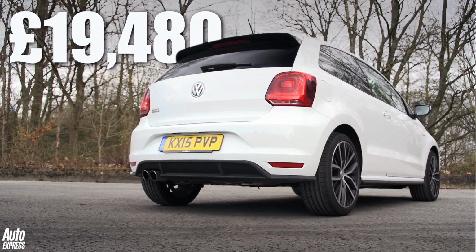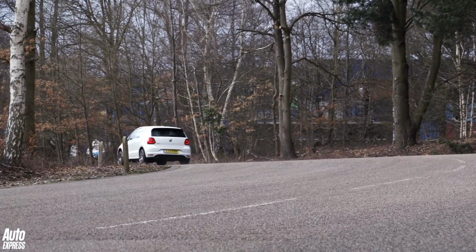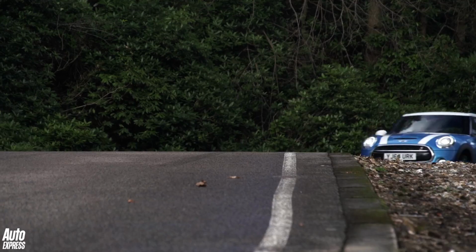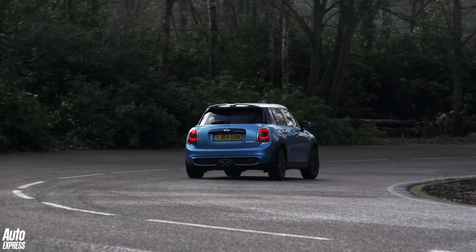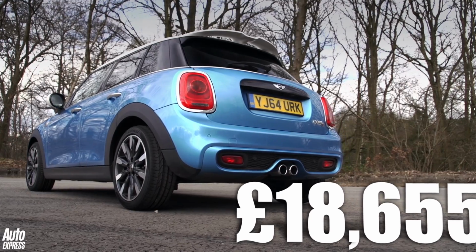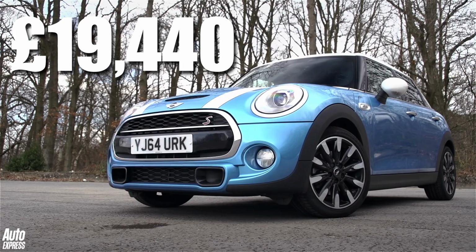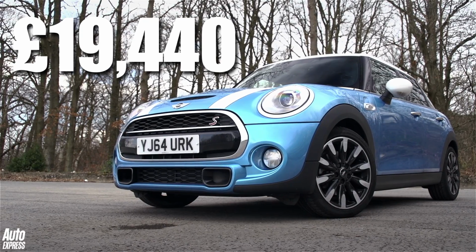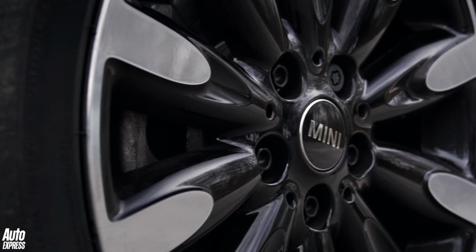the 5-door version. The Polo isn't the only small hot hatch with upmarket aspirations though. The Mini Cooper S's top-notch build quality and cheeky retro design cues have made it a huge sales hit. It's also a riot to drive. You can buy a 3-door version for £18,655, while the 5-door car will set you back £19,440. It's almost as if VW bosses have been carefully studying Mini's price lists.